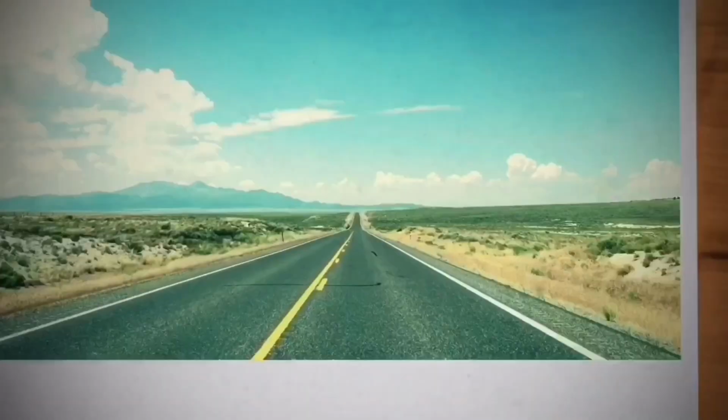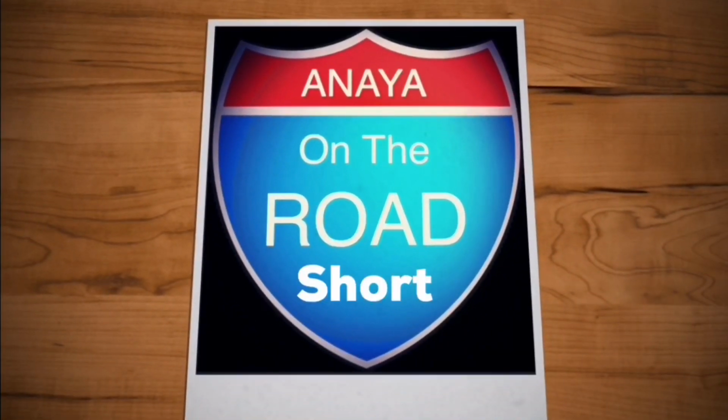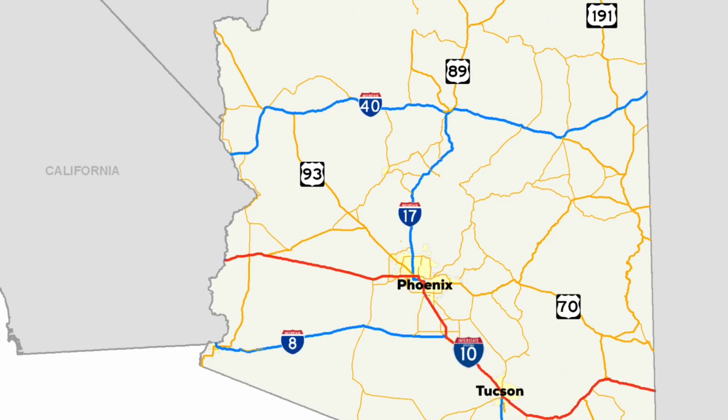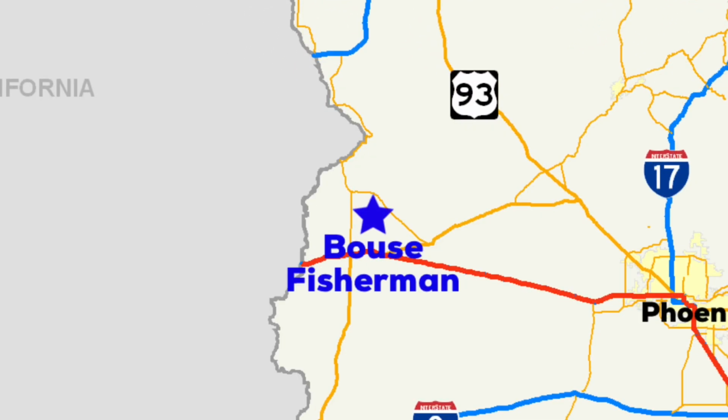I may be out in the middle of the desert, but I'm looking for a fisherman. And I think I found it. I'm at the Bouse Fisherman near Quartzsite, Arizona. The Bouse Fisherman is located in the Arizona desert about 10 or 12 miles just north of Quartzsite.